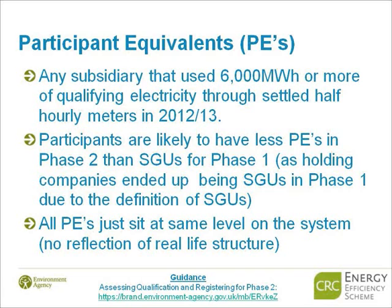The concept of significant group undertakings in Phase 1 and participant equivalents in Phase 2 is different. If an organisation within a group structure and any of its subsidiaries together used over 6,000 megawatt hours, then the group was deemed to be a significant group undertaking in Phase 1. This meant that in cases where there was a long organisational structure, if the company or companies at the bottom of the chain used 6,000 megawatt hours or more, then all the holding companies above them were also significant group undertakings. In contrast, in Phase 2, only individual organisations which themselves use over 6,000 megawatt hours will qualify as participant equivalents. This means that participants are likely to have fewer participant equivalents in their Phase 2 CRC account than they had SGUs in their Phase 1 account.